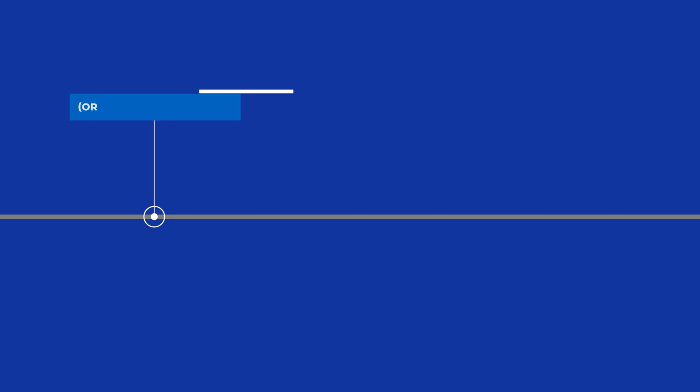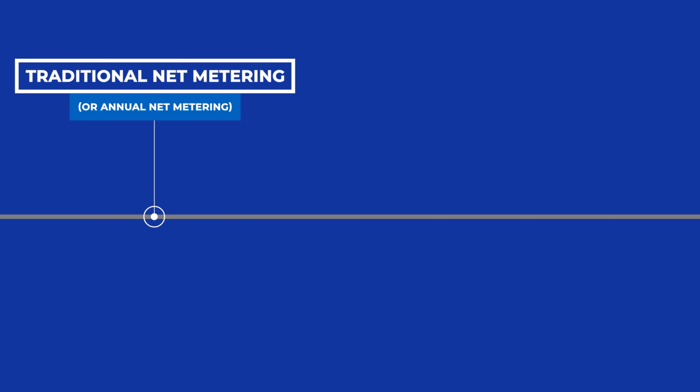There are three net metering policies here in Iowa, generally speaking anyway. First, there's what's known as traditional net metering, sometimes referred to as annual net metering. That is the most solar friendly. MidAmerican Energy and Alliant Energy, being the two largest utilities in the state of Iowa, are obligated by the state to offer this traditional net metering.